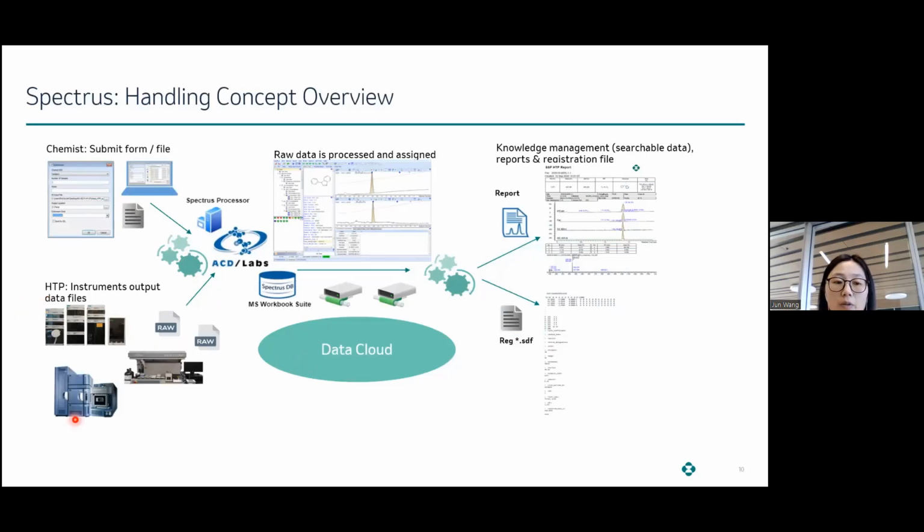An HTP group will take care of the whole purification workflow. So we will get the purification results file, go to the database, get the weights file, go to the database, get the purity check file, raw data, go to the database. With all this data in the database, we can check it and process it. After that, we can have our report from this database and also the registration SD file generated. More details will be talked about.